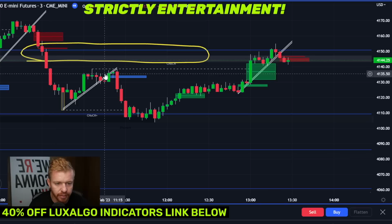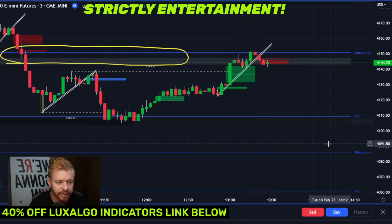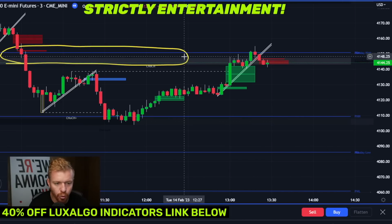We pushed up to, there was a little fair value gap right there at the 38s, and then we pulled back. But let's see what happens here if we get denied. Getting denied here is where we were looking earlier. Remember, that was at 11 o'clock.